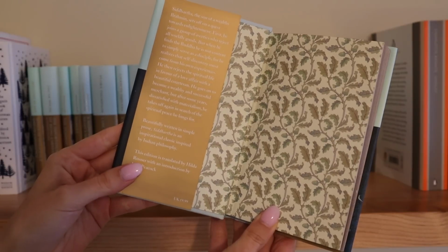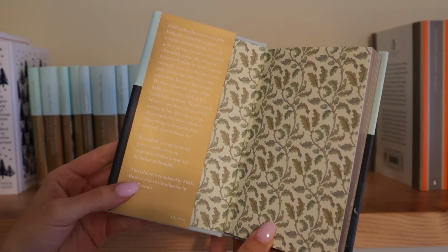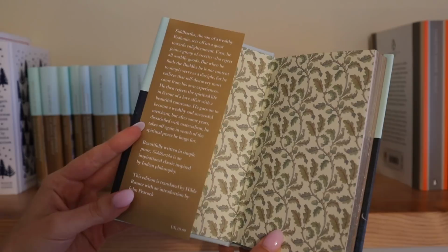So as you can see on the inside pages, we have this beautiful, beautiful end papers. I love them so much. They're the same on every single edition.